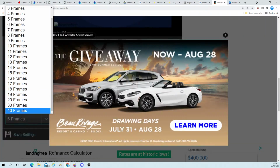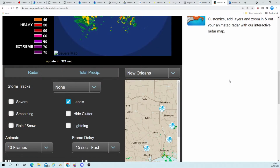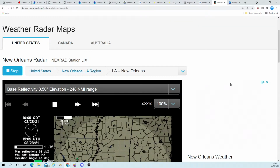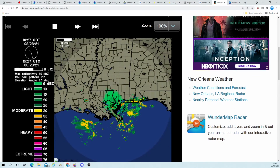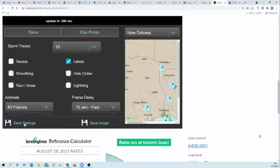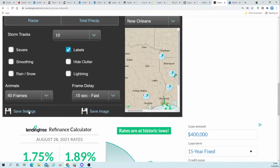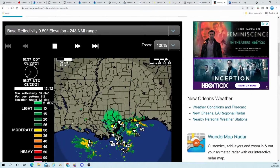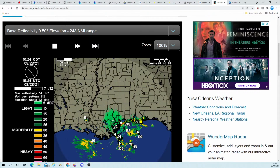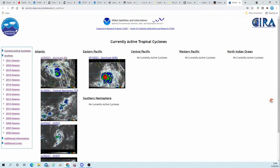Oh, wonderful. Let's get 40 frames. Make this a little bit more animated. What's 10 mean? Oh, I gotta click save settings. Okay. That's fine. There's just... Wait, hold on. Then they gave me even more imagery.